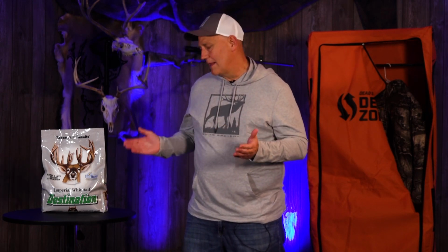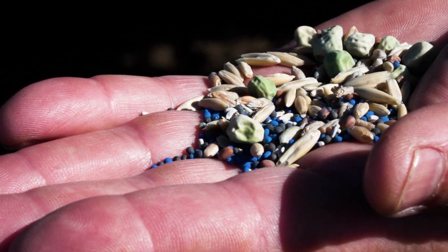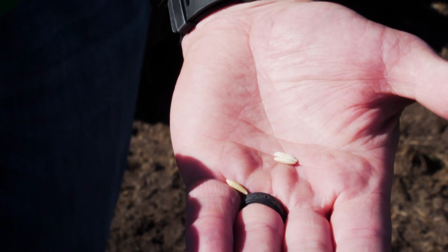Again, what's great about these blended products like Destination is it gives a whitetail a variety of different products, a lot of different foods that they like. Some deer might want to eat oats, they're going to go to this. Some deer might like winter peas, which by the way, up here in the Midwest is like candy to a whitetail.